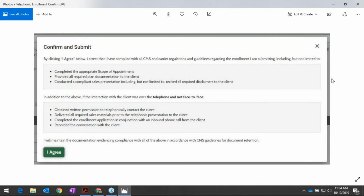Correct. But if you were doing this Aetna enrollment with your client and your client is over the phone, then you have to be certain that you're satisfying the additional 4 bullet points in addition to the 3 that are above. So all 7 bullet points have to be satisfied, and you're confirming and really attesting that you have done so. With regards to documentation storage and evidencing of it, it is the agent's responsibility to make sure that they have recorded the phone call and that they have stored it using their Connect feature.